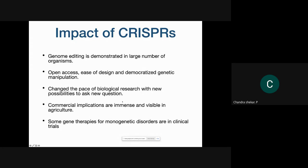So this has changed the space of biological research, and it has opened up all those new possibilities and to ask new questions which were before unthinkable, because the scale of modifications that are now possible in the genome is immense, and what people previously wouldn't even imagine, they are able to do. And commercial implications, as I said, are very immense, because in agriculture there have already been a lot of crops that have been developed.